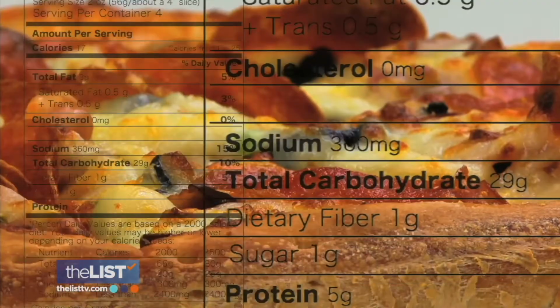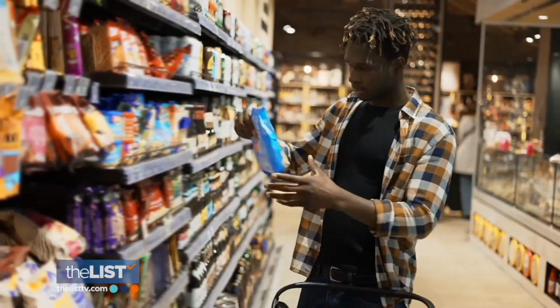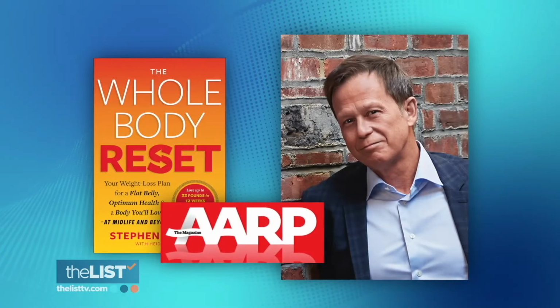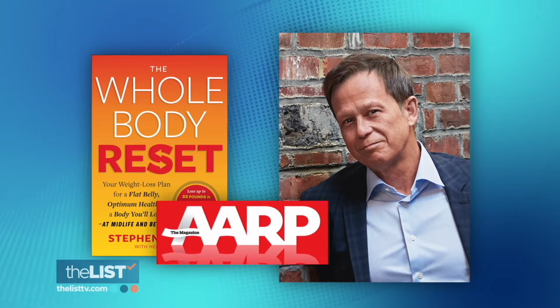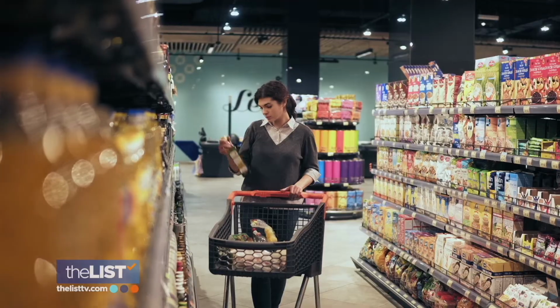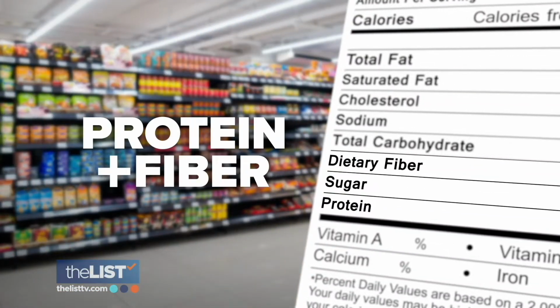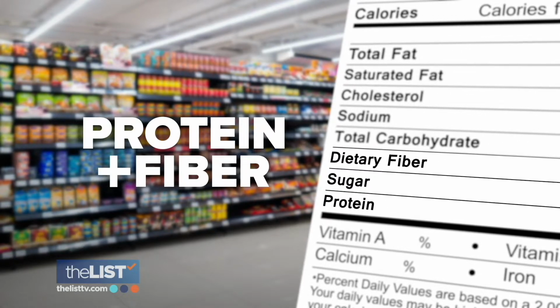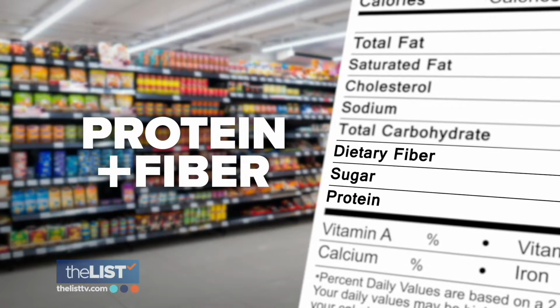We've all been taught to look at labels, but what we may not know is what to look for. A lot of words on the front labels of foods are ridiculous. Stephen Perrine, author of The Whole Body Reset, executive editor for AARP The Magazine and the AARP Bulletin, is helping us decode healthful eating. So sure, calories and sugar matter, but Stephen says the first trick to figuring out if something really is healthful is just simple math.